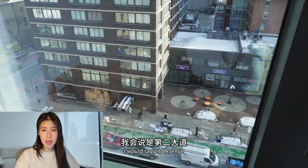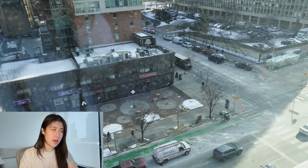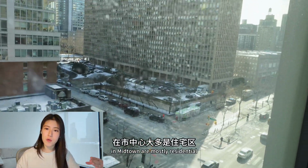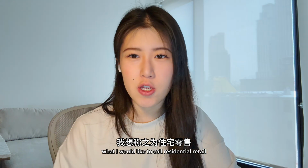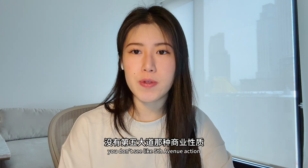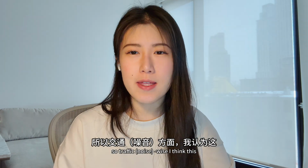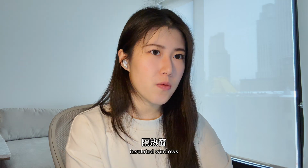I would say 2nd Avenue, at least this part of town in Midtown, is mostly residential. You don't see a lot of commercial activities. It's mostly what I would like to call residential retail, which is stores, retail, amenities for people who live there. You don't see offices, you don't see like 5th Avenue action. So traffic-wise, I think this part of town is okay, especially if they make insulated windows.